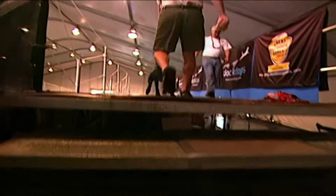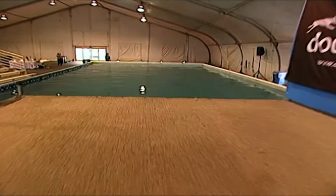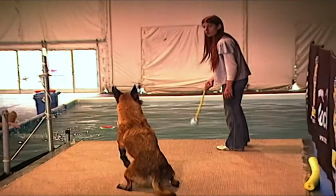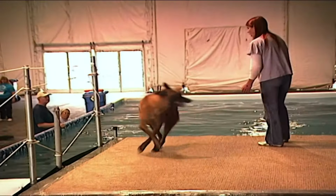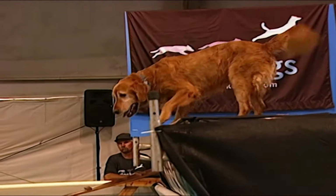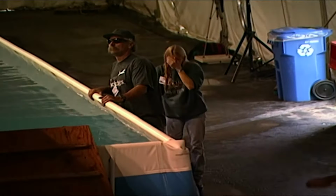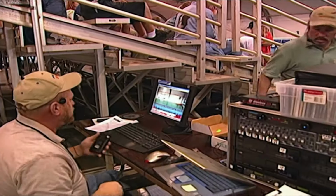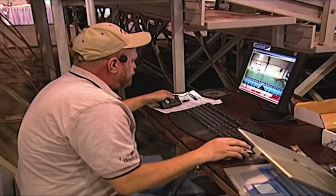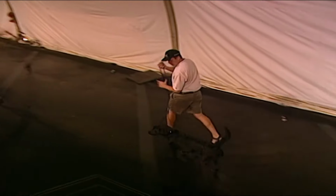Today's competition is being held at an indoor pool. Hogan's never done an indoor jump. He's not the only dog with pool issues. Dogs are competing today. Judge Shad Field has been following Hogan's progress. Our world record is 26.6. So as a national champion, he's got a little ways to go. But as far as being able to make it into the top 12, I think he's got very good chances.